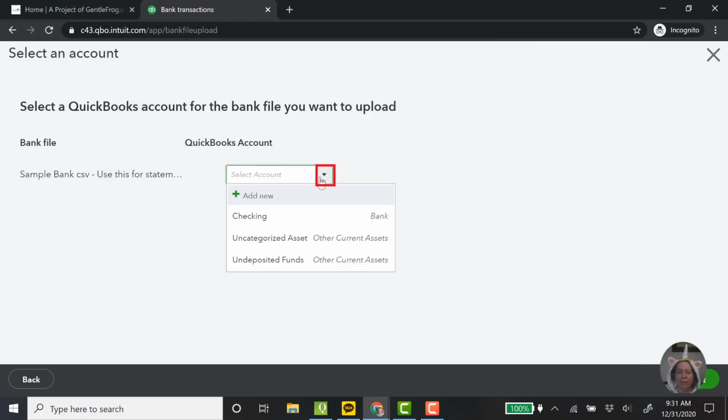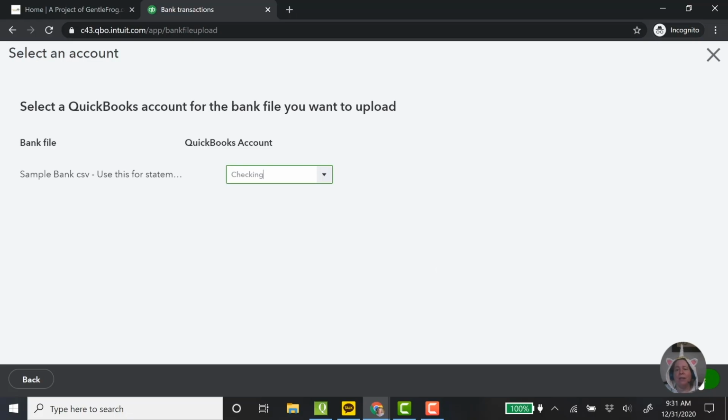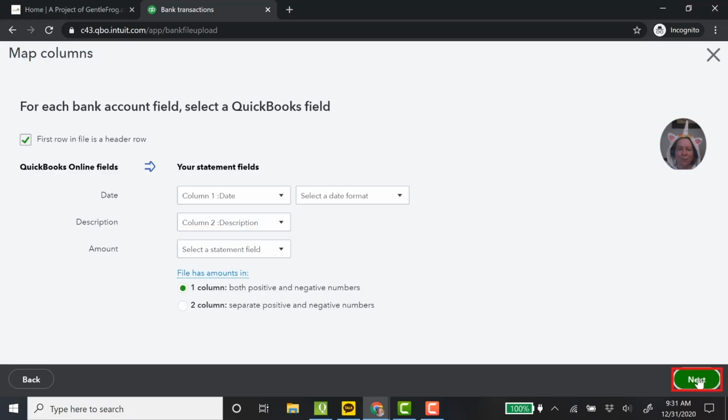And it says, which account is this? If I hadn't already made an account called checking, I could make one now and say add new and say checking account. But I'll just say, oh, it's that one I've already made called checking. So I'd like to put the data from the CSV into the QuickBooks account called checking. I'll click Next. So now it wants to map the fields.